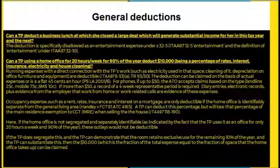Now, phones are a little bit trickier. Basically for claims of up to $50, the ATO can accept claims where a person at home is required to use his or her phone for work-related purposes. They actually have different rates. So for a landline you can deduct 25 cents a call, mobile 75, and SMS 10 cents.